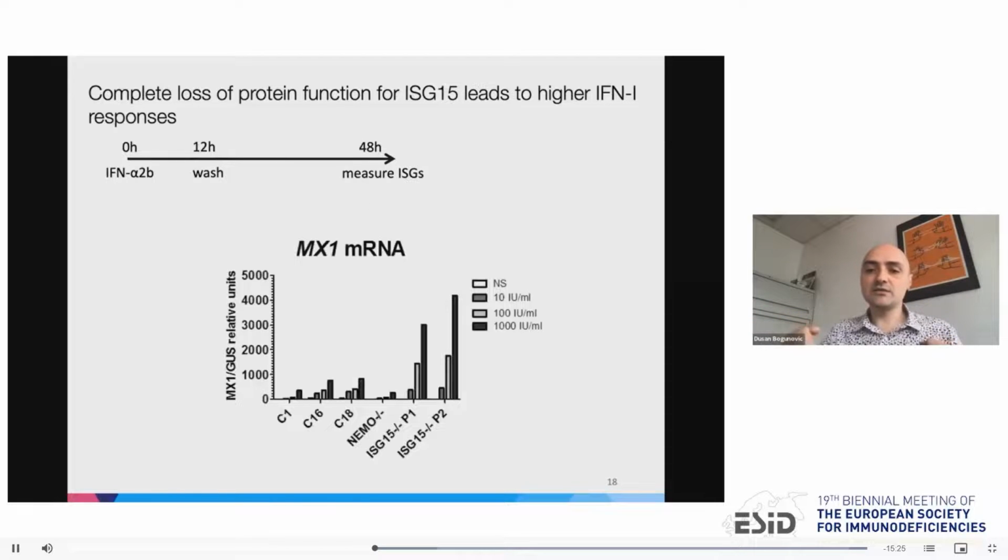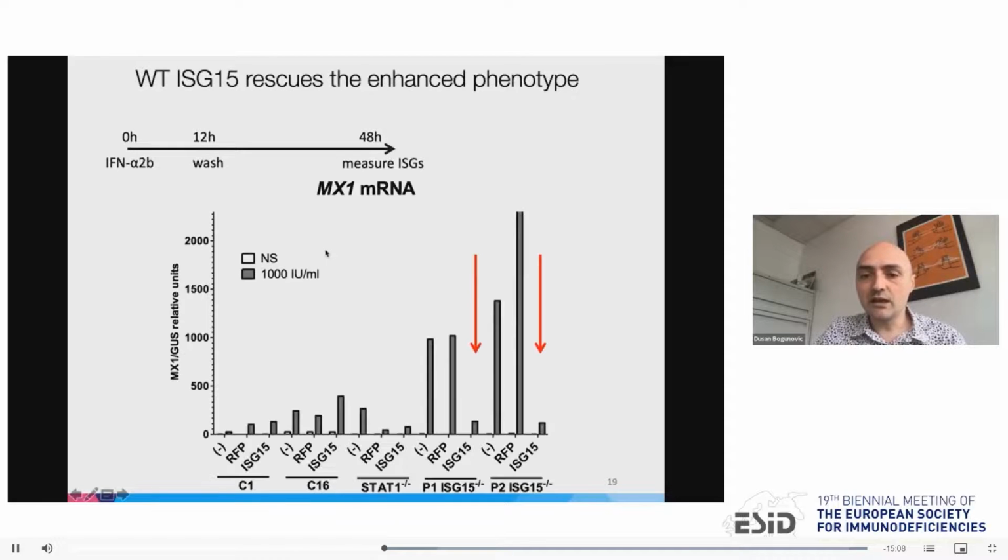If we derive cells from these patients and inflame them with interferon and look at the resolution of type 1 interferon inflammation, you see how patients who don't have ISG15 cannot resolve this inflammation, here measured by MX1. However, if we introduce back the wild type allele, we can completely rescue this phenotype. As you can see here, unlike if we transduce ISG15 deficient cells with a control vector that expresses just RFP.